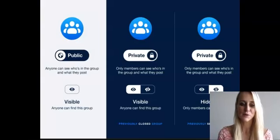Then if you have a Facebook group, they have made some changes to it. Before, Facebook groups were normally called secret, closed, or public. They've now simplified it so it's either public or private. If the group was formerly secret, it is now just titled private, and it is hidden. A group that was formerly closed will now just be called private, and it will be visible. Groups that were public will remain public and visible. So those are some new things with Facebook groups.